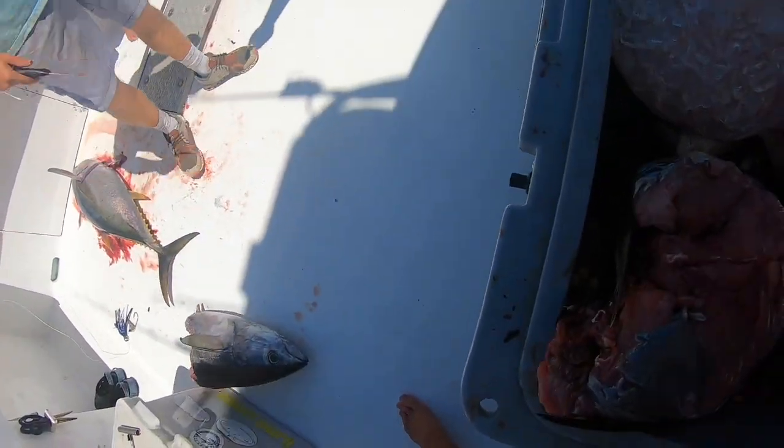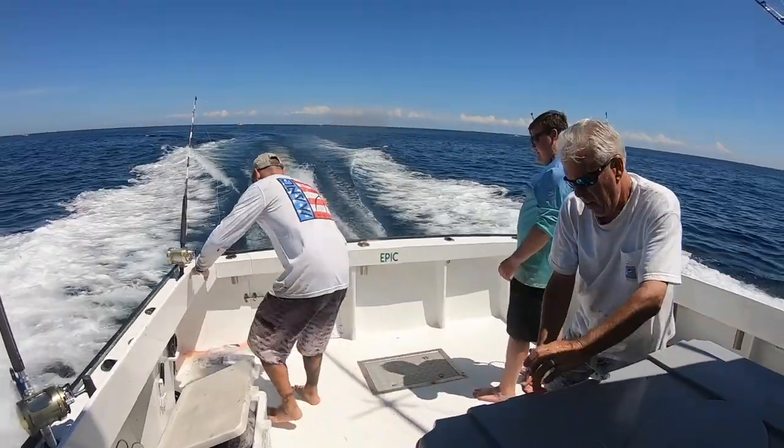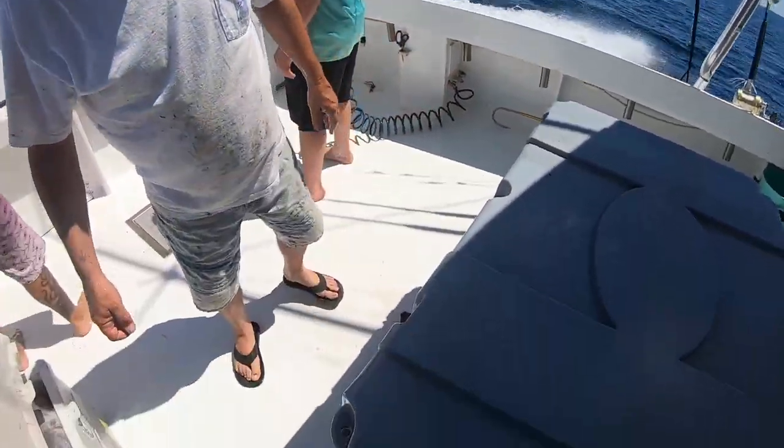Yeah, you might be able to stick a couple of hands in there. There's ice in that. That's all she wrote. We had 4 big eyes and 10 yellowfins, I believe, not including heads. I got more tuna stuff coming up.